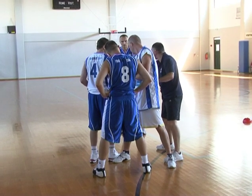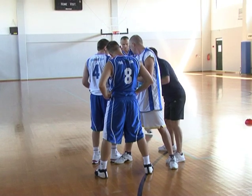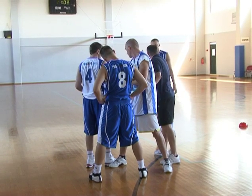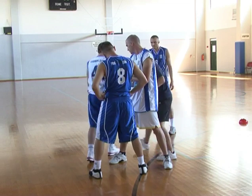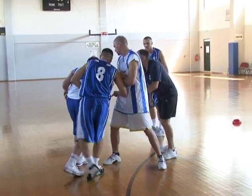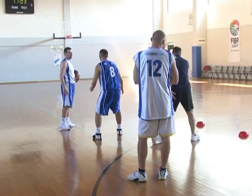Don't lose contact. He can't go through here. Don't lose contact. And attack the ball with this hand. Not like this. Like this, because we want him to go out. That way, Selko will recover. But if he goes this way and you're here, that's a foul, because his body's coming. Okay? So when he comes, I want you to do this. That way, we have space. Okay? Let's go.